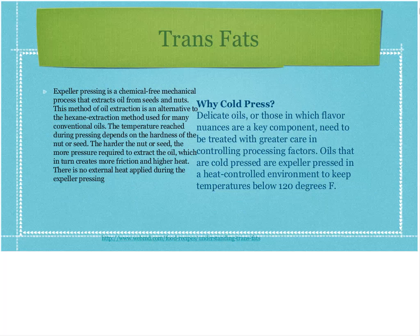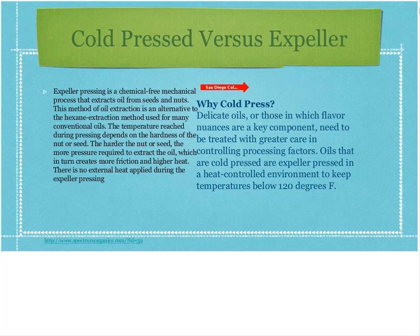Okay. So there is also an expeller pressed. Expeller pressed is a chemical-free mechanical process that extracts oil from seeds and nuts. So with the other method, you use hexane, which is actually a chemical, and Ayurveda is not really pro-hexane. For example, you have castor oil, and it's a very important oil in Ayurveda, especially for purgative purposes.